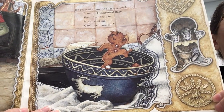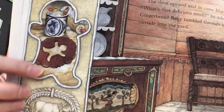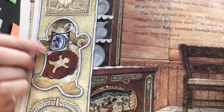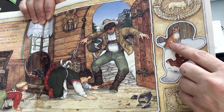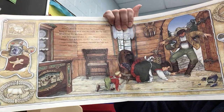So he's going to run away, and he says, you can't catch me. Over here in the sneak peek, we see that's the gingerbread cut out when he cut out the gingerbread boy before he baked it. And over here in this sneak peek, he's running in the snow, and there's a cat behind him. Let's see what happens on this page.